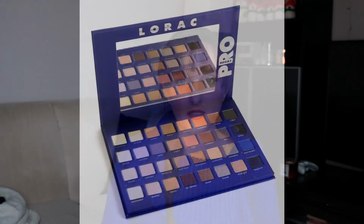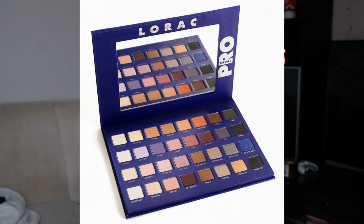The next thing I want to talk about is the LORAC Mega Pro 2 palette. This is their second year for doing a Mega Pro palette. This one didn't really speak to me as much as the first one. LORAC is just becoming available now in Canada. It's actually being sold at Shoppers Drug Mart, but at this time it wasn't available in Canada, and it made me so sad because I really wanted these palettes. Again, maybe not this one so much. I liked the first one and I think the third one.